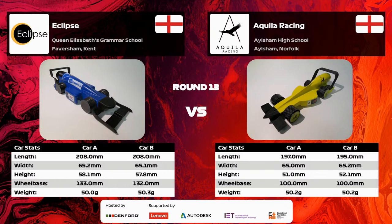And then looking, we've also got the carbon wheels making a reappearance on the Aquila's car. And also a curved rear wing design as opposed to the straight one from Eclipse. So it'll be interesting to see the difference between those two, as well as the difference in the wheelbases and the car lengths.